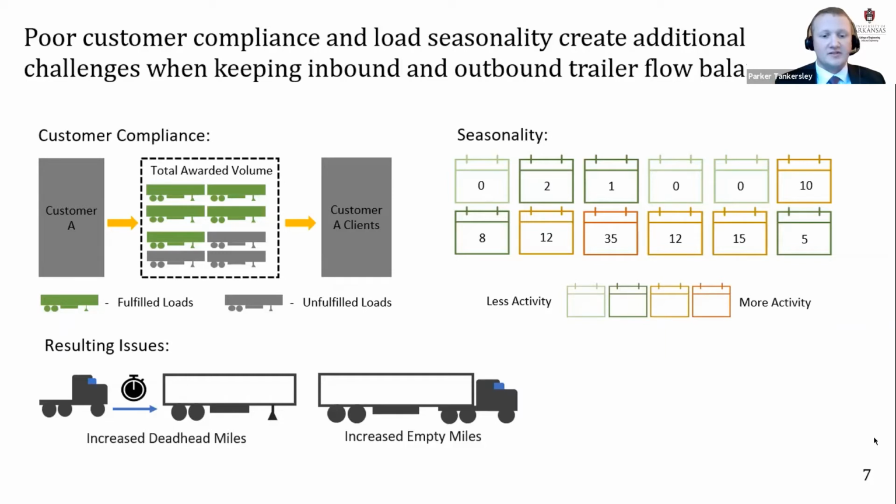It also increases the number of empty miles subsequently that would need to be traveled with that empty trailer, which is obviously not gaining JB Hunt any money because we're not moving any loads for a customer. And putting both of those together, that's just more time spent on deliveries for each customer, which we're obviously trying to decrease as much as possible.